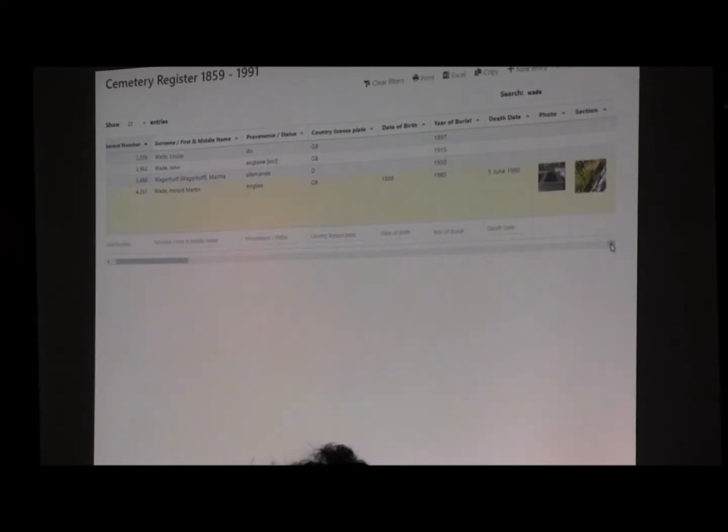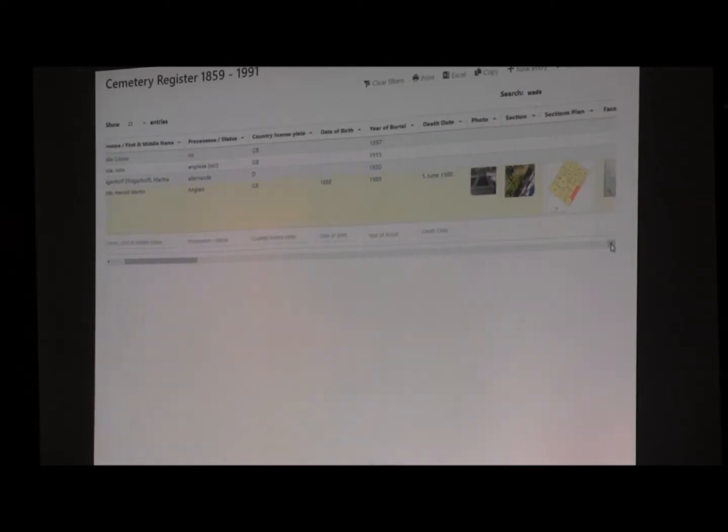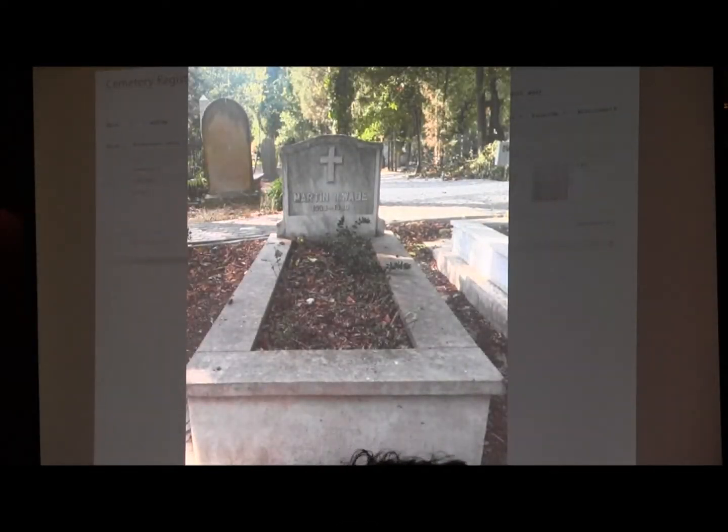So now we have a fully searchable database being developed. Here you see a search for a gentleman by the name of Wade. This is just a demonstration of what can be done with such a database. And this database is designed by including a very complicated algorithm that allows searches even with many spelling mistakes and wrong information, and you still find the person you're looking for.